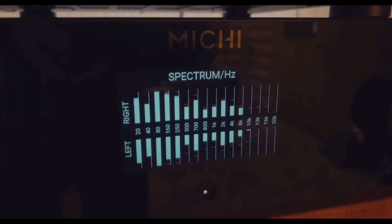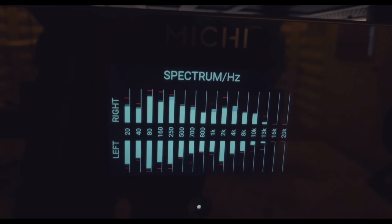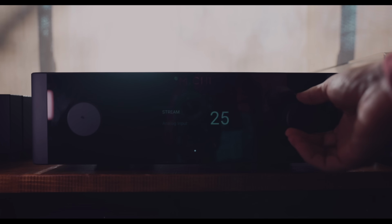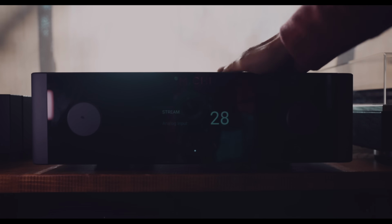It has a black glass front plate that looks rather striking, but you want to be careful putting your paws on it because you'll get all kinds of fingerprints on it. The front only has two dials. You have your source selector knob and you have your volume knob. It also has a headphone output and a power button.